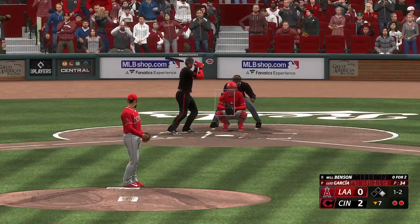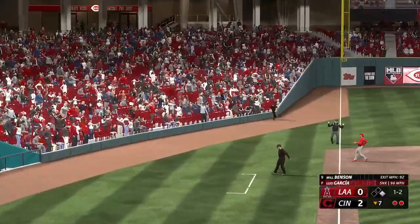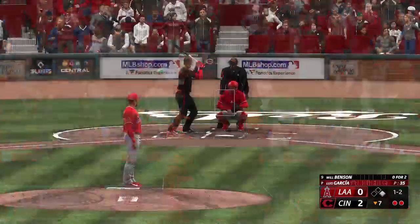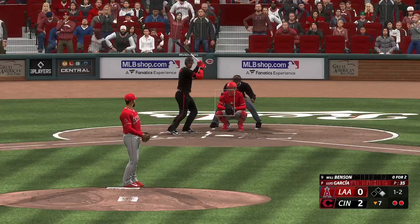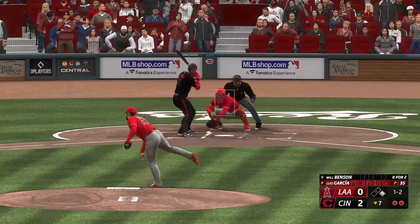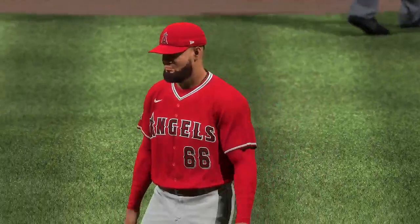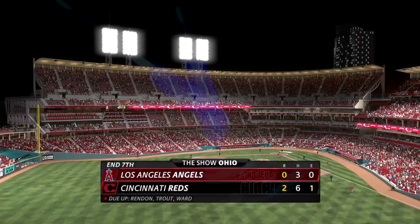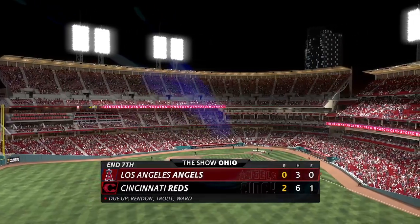Will Benson, the next to hit for the Reds. Left-hand hitter waits. Swing and a miss. Struck him out. Good job at damage control right there. A couple of runs in the inning puts them ahead. 8th inning coming up. It's the Reds 2 and the Angels nothing.